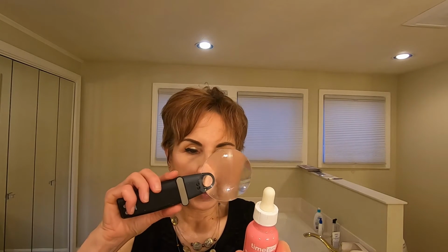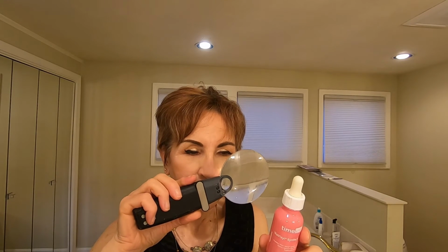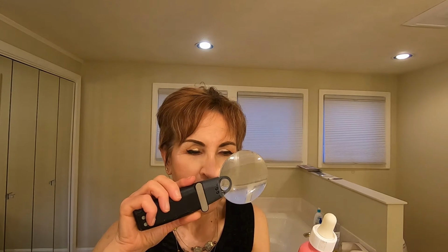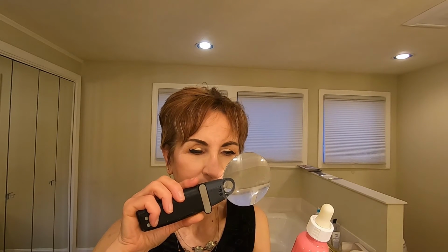I love that. And then this from Timeless is the Matrixyl Synth 6 Serum. This is a product that I was using at night. It's got powerful peptide. Matrixyl Synth 6 is a powerful peptide that stimulates 6 components of the skin. Improves synthesis of collagens 1, 3, 4, 5, laminins, I can't pronounce that, and hyaluronic acid. Hyaluronic acid is the humectant that I think we all need to draw water into our skin and then to seal it with an occlusive agent.